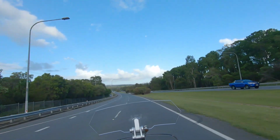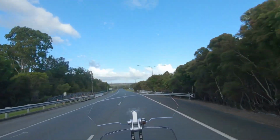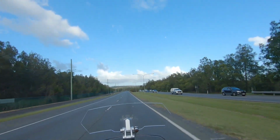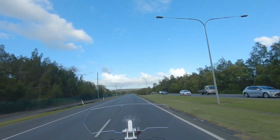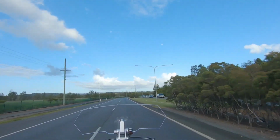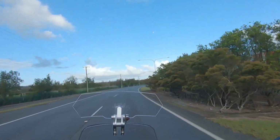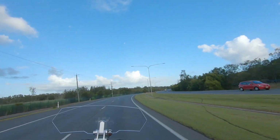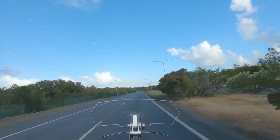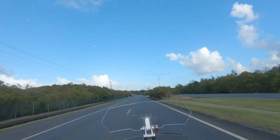Petrol prices have gone up again, I see. For some strange reason, when I ride through here, just along this bit of road, I get this really high-pitched noise in my helmet. I don't know why. Maybe it's a natural wind funnel through here, but it can disappear later when I get up around the corner. Hopefully it will. Anyway, we'll just see what happens.